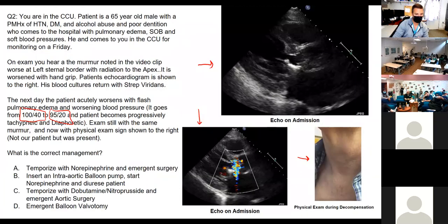So if we know it's AR, do we want to do this? What is going to be our pressors? So if you think about norepinephrine, it is going to increase your SVR. It's basically like a hand grip, and that is actually going to worsen the aortic regurgitation. So someone had mentioned this, but we didn't end up doing this because this could actually worsen the patient's shock and actually have them, you know, code.